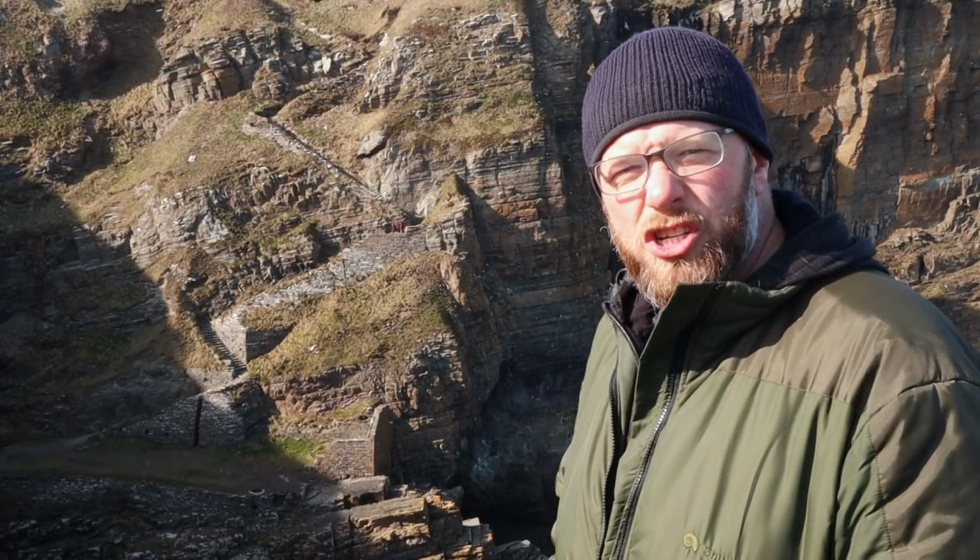70-200. Give it a shot, pick out some details. Quite a few seabirds around. I think I need a slightly bigger lens for those though.